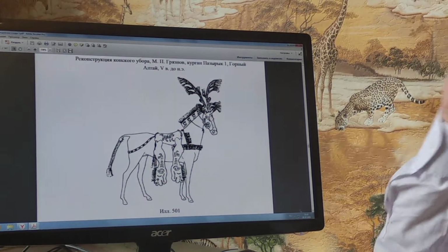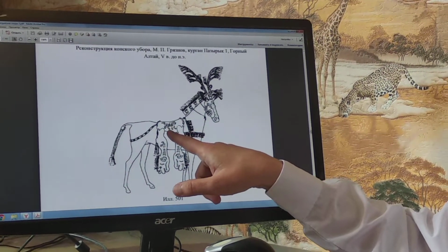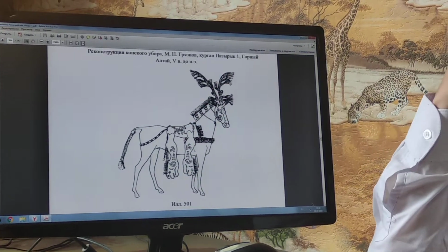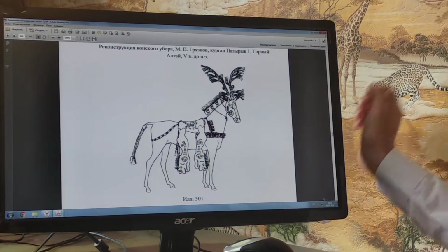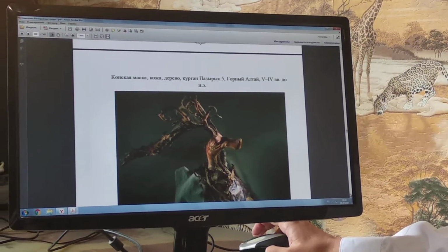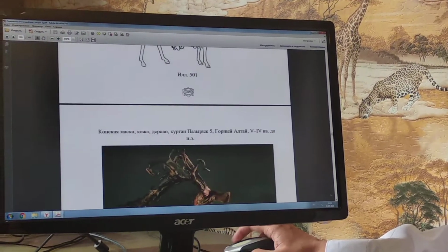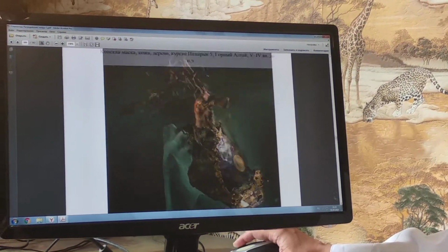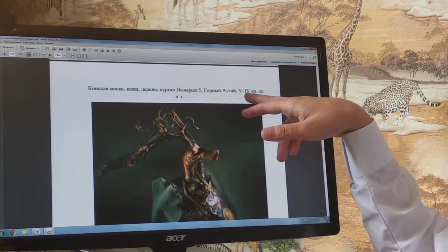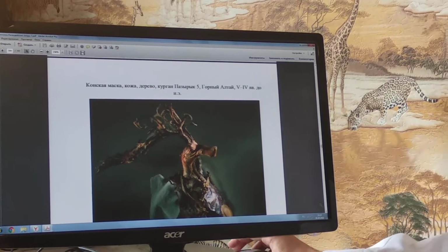What is very interesting here is the depiction of the humped animal on its, I don't remember the word, but you can see it here. This is one more example. This was the first, and this is the second example of the horned deer mask of the horse from Pazyryk. It is dated a bit later, 5th to 4th centuries BC, Barrow 5 from Pazyryk.